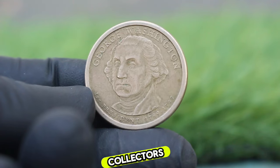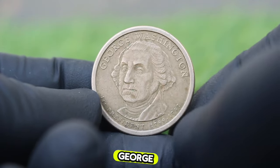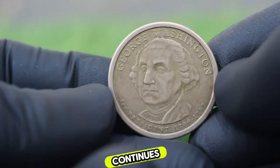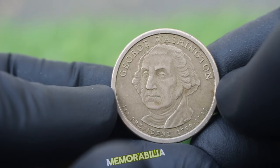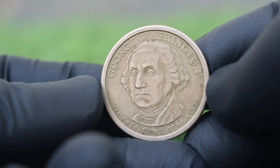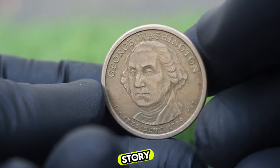As more collectors seek to acquire rare and historically significant coins, the demand for George Washington $1 coins in circulated condition continues to rise. Market interest in this coin has also been driven by the growing appreciation for historical memorabilia and items linked to key moments in American history. For collectors, it's not just a coin, it's a piece of America's story.